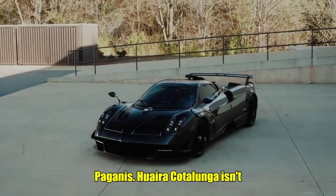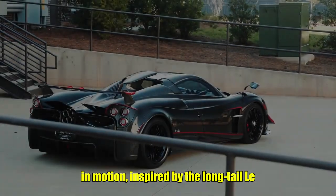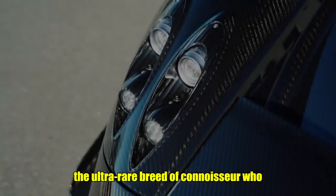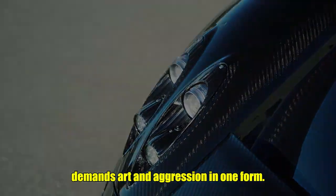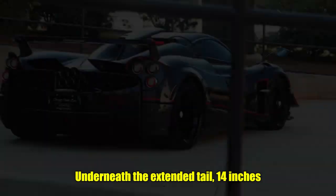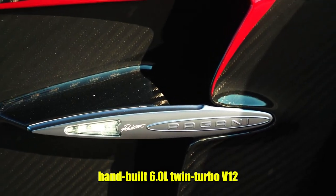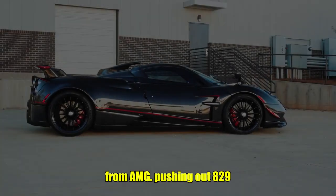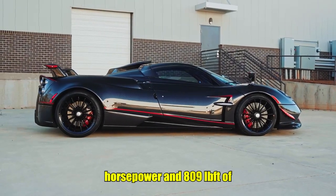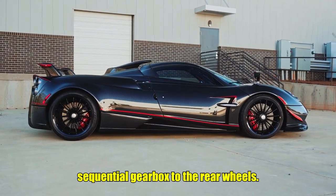Pagani's Huayra Codalunga isn't just a car, it's a carbon fiber sculpture in motion, inspired by the long-tail Le Mans racers of the 1960s and built for the ultra-rare breed of connoisseur who demands art and aggression in one form. Underneath the extended tail, 14 inches longer than the standard Huayra, sits a hand-built 6.0L twin-turbo V12 from AMG, pushing out 829 horsepower and 809 lb-ft of torque, channeled through a 7-speed sequential gearbox to the rear wheels.